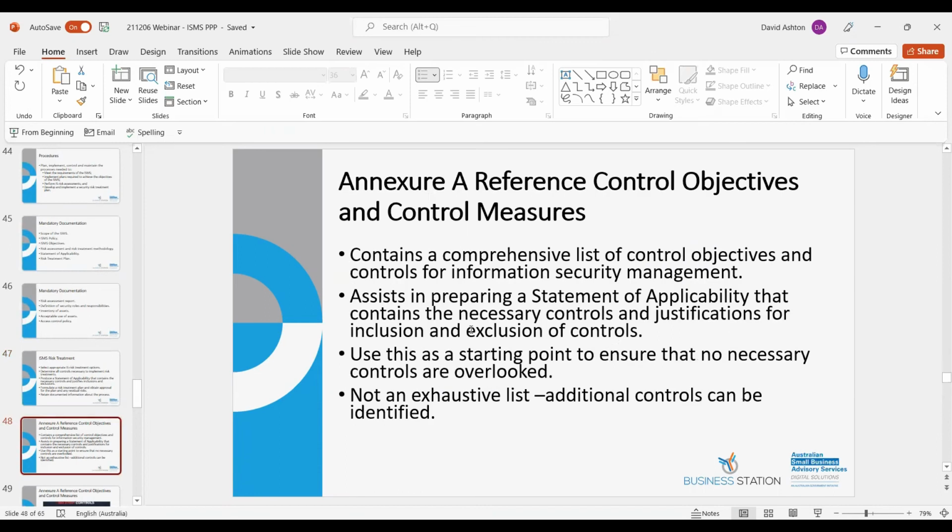So then we've got Annexure A of the standard, which is the statement of applicability, or assists you in preparing the statement of applicability. And that's essentially a document that outlines what you seek to control in terms of information security risks, and then the control measures you're going to put in place. So that's what we'll go through now.